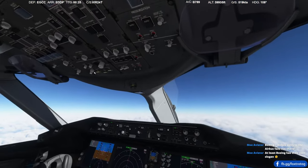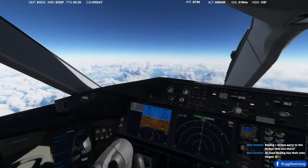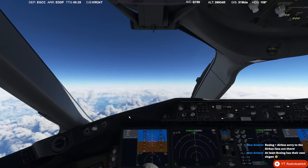We are getting a bit of turbulence. Let's go for it. You don't want people going to the toilet and standing up when turbulence is like that. It'd be a right mess. So we'll get everyone sat down.